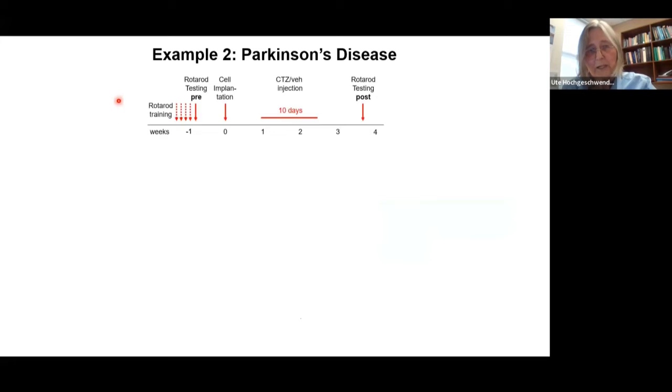The experiment then was done like this. They would be trained on the rotor rod, and the pre-experimental testing was scored. Then we would do the cell implantation, and after a week, 10 days of daily CTZ or vehicle application. So for 10 days, we would basically stimulate the neural precursor cells sitting in the striatum. And then afterwards, we had the post-treatment rotor rod testing.